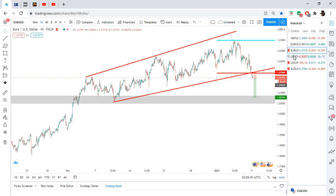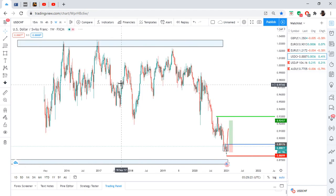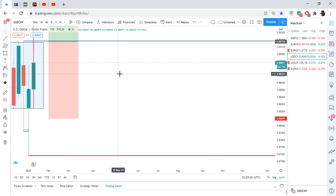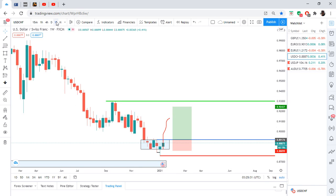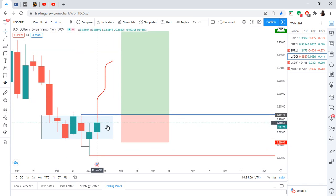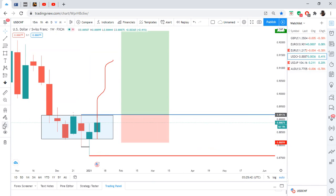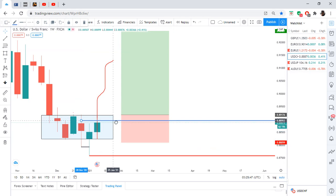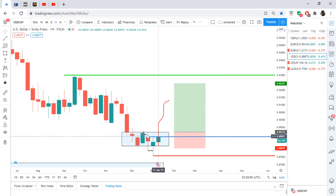Now we go to USDCHF, and in USDCHF you could see the opposite happening. The USD getting strength and going to the upside. As you can see, I took the highs of the previous week. What's happening here, man? Let me actually break it properly. I took that on here. Yes, there it is. That's the highs and the lows of the previous week, and as you can see, it's in a range.